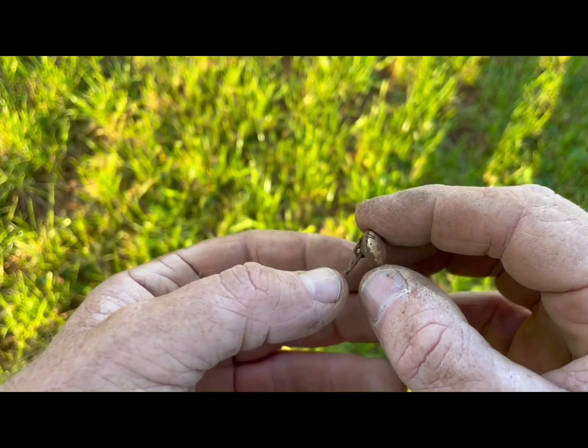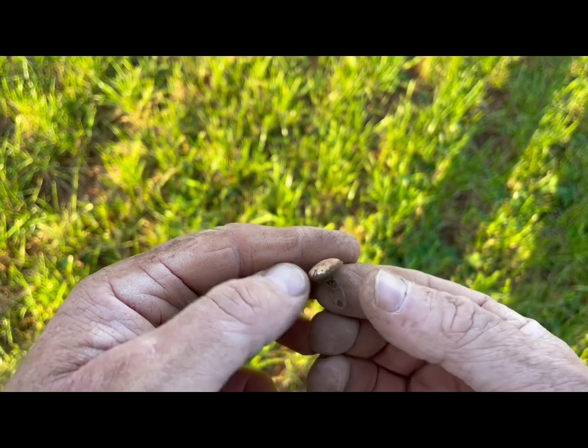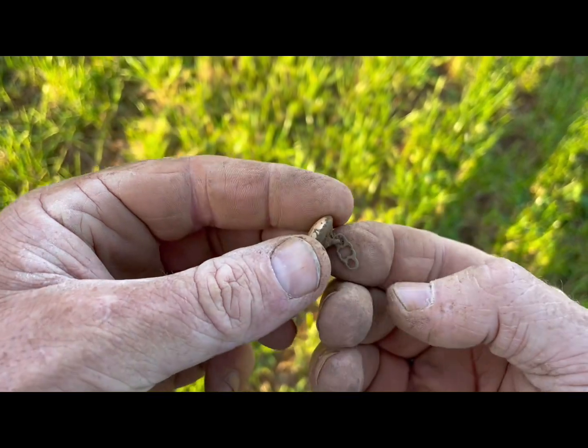On to the next. Well, this is an interesting little thing. I think it's the back of a cuff link, or maybe a button. I think it's probably a cuff link. What do you think? Looks like it's a little bit of ivory or something like that, or decoration. Yeah, don't know. Interesting though.